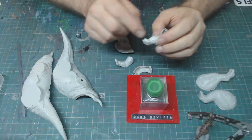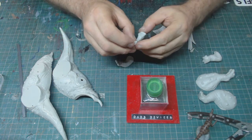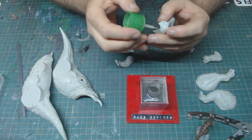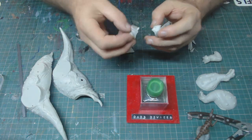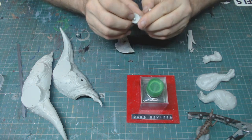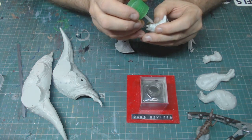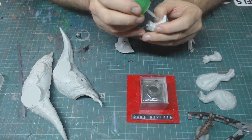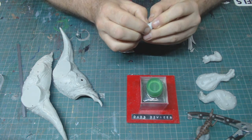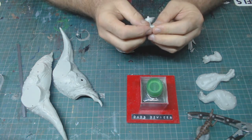So, a tiny bit of glue I'm going to do on that bit there. We'll do that in a second. Just get them together for now. Really fixing on it. Get him somewhere near and then just touch it to it and let the capillary reaction drag the glue in. Give it a squeeze.